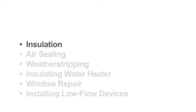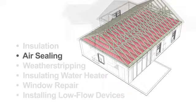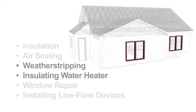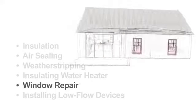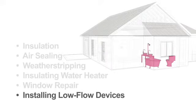A few of the most effective methods for improving efficiencies are adding building insulation, air sealing, weather stripping, insulating water heaters, window repair, and installing low-flow devices. The first step to making a house energy efficient is to manage any heat entering or leaving the building by adding insulation and controlling drafts.